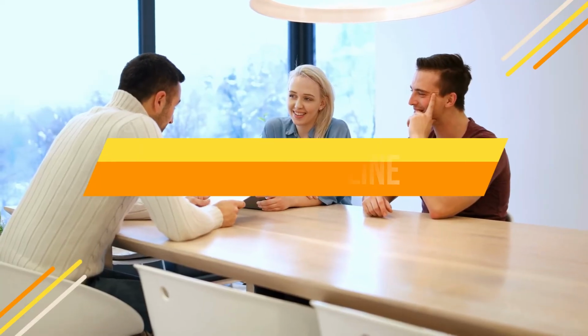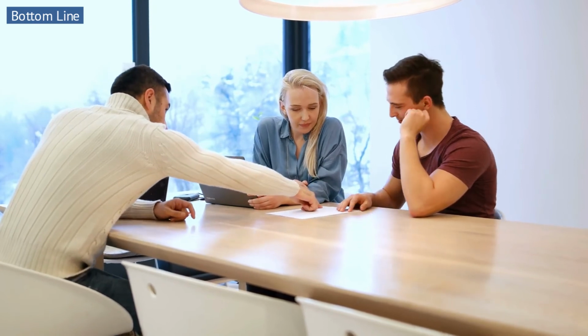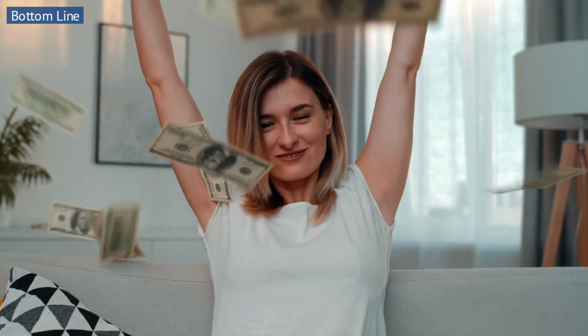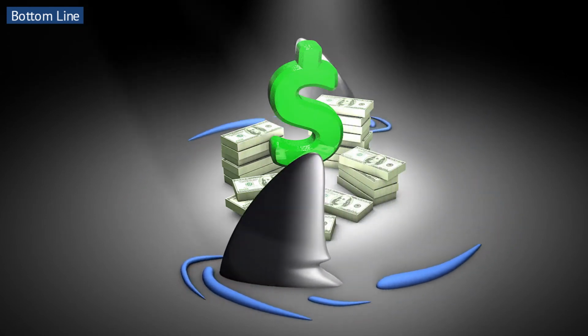The bottom line: using financial leverage to purchase real estate can help speed up the process of growing your portfolio and building wealth through real estate, as long as you do it wisely and carefully. Don't take on unnecessary risks just for the sake of getting a deal done.